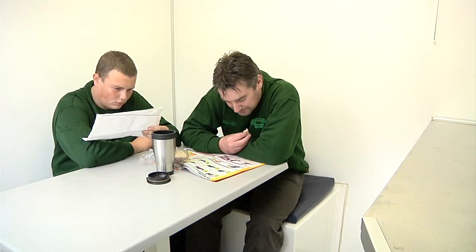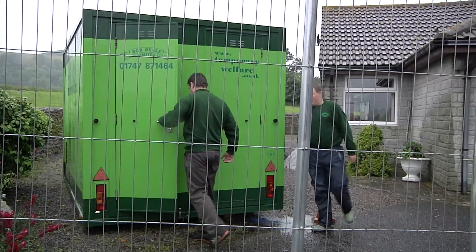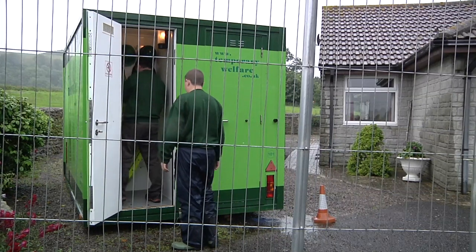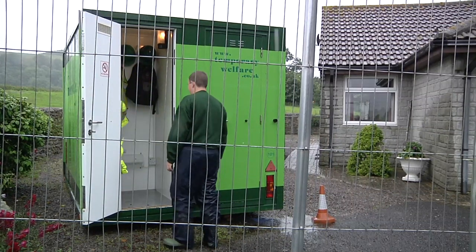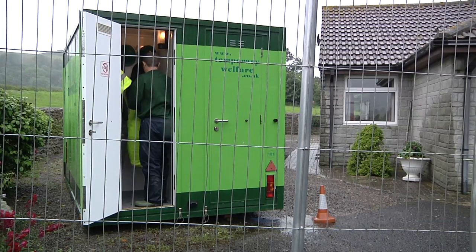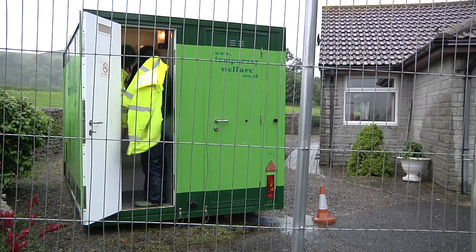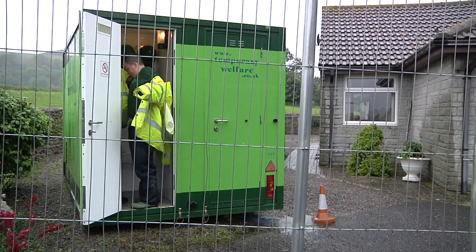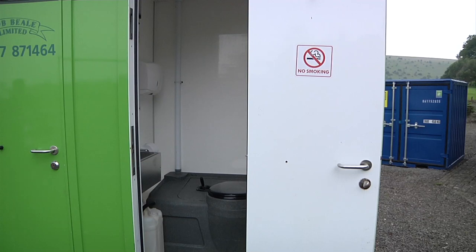Our welfare cabins are available in both 12 and 16 foot configurations, suitable for 5 or 10 person use respectively. They provide a comfortable, secure and easy maintenance solution whilst complying with the CDM regulations for construction sites. Both units have a drying room for clothing and a toilet cubicle with warm running water.